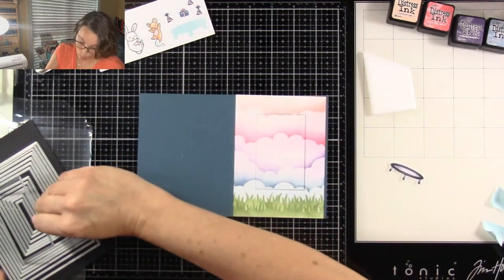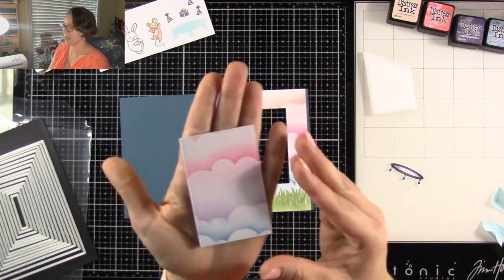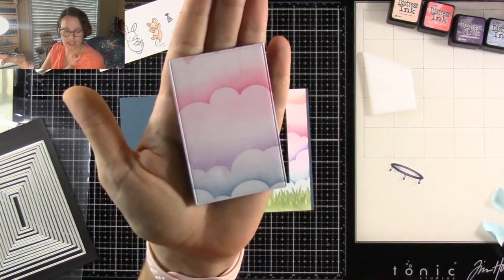All right, so that worked. Very happy about that. I'm going to show you what I'm talking about with the embossed edging. So check that out. Do you see that embossing around the edge? Ooh, that is such a cool finishing touch. I love that.